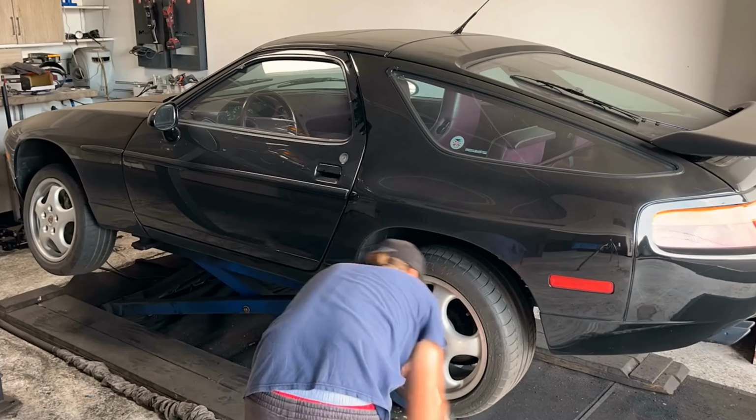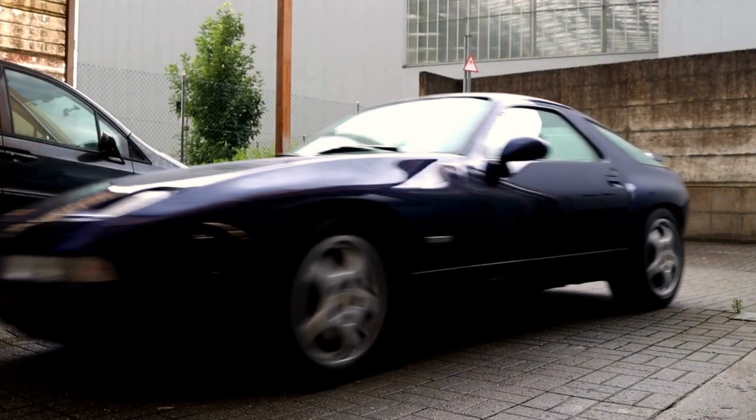You really have to comb your entire area searching for a shop that not just will work on it, but that has experience working on Porsche 928s. So if you're looking to purchase one of these cars, I would say first things first, find somebody around your area that knows how to work on these cars. The last thing you want is a mechanic learning to work on a Porsche 928 with your car. That's not good. Now, this applies for people that do not touch the cars and want somebody else to work on them.